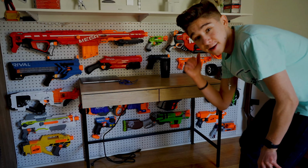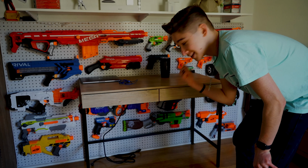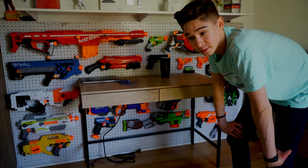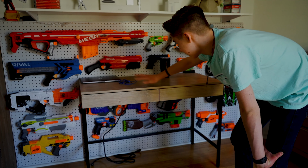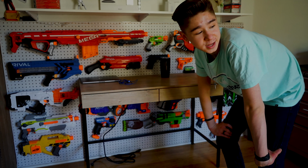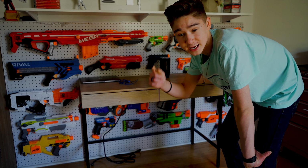Yay. So I have all the guns arranged on the wall, and it took a little while, but it looks really good. Of course, my computer and everything's not going to be here. I'm super happy with how this is looking, and now I get to put stuff on the desk for the background of my video. So that'll be pretty fun, but now we are gonna move the other desk into this room.